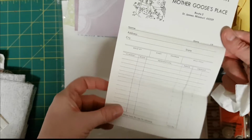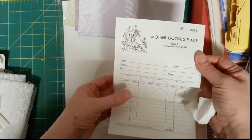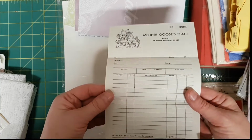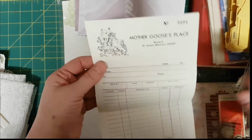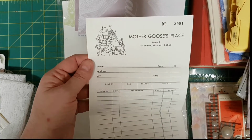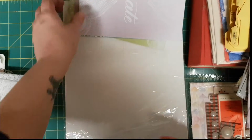Oh, it's a receipt. Ha-ha! Look at that, Mother Goose's Place. Wow, wow, wow. I'm just going to have to copy that or something. That's fantastic.